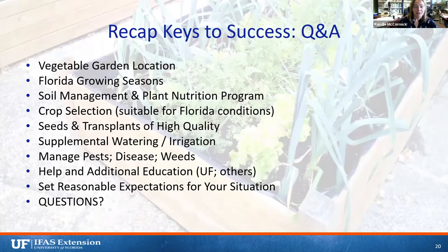And then to recap, you want to consider location, our growing seasons, soil management and plant nutrition, crop selection, the seeds, supplemental watering and irrigation, those pests that might show up. You want to consider the reasonable expectations, and I'll take any questions.